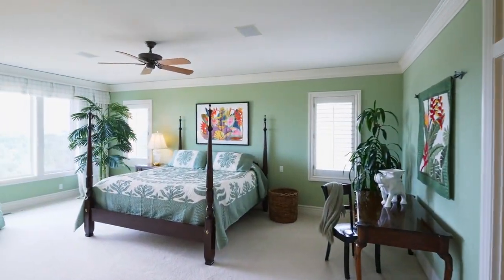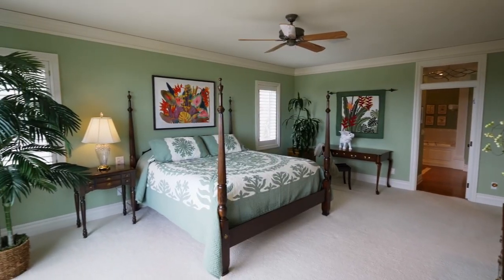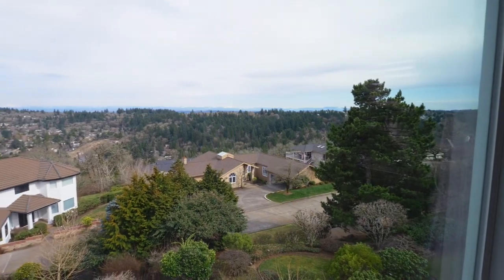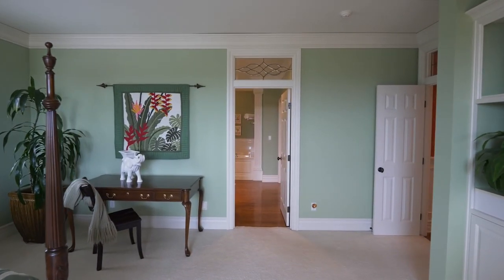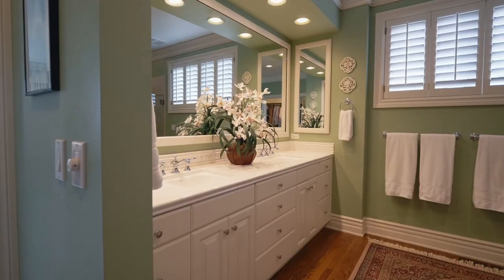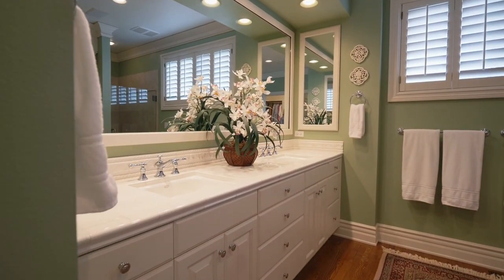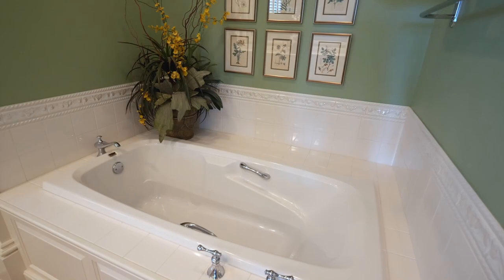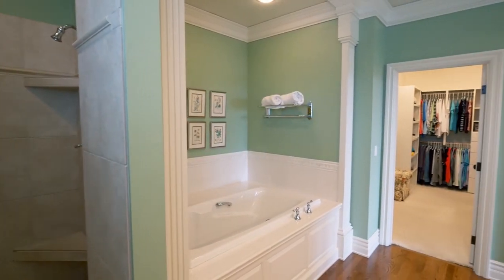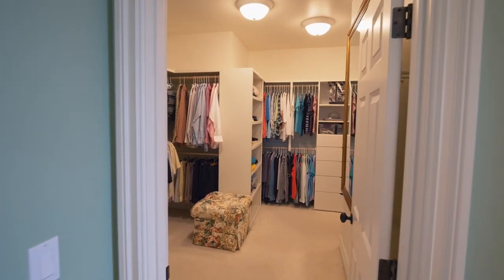Escape to the spacious main level master suite, where you can wake up to tranquil views. The luxurious master bath offers an elegant retreat with a dual sink vanity, deep tub, and separate shower. Plus a huge walk-in closet with custom built-ins.